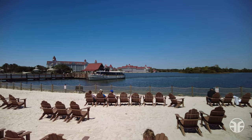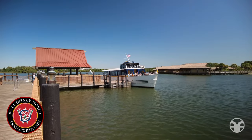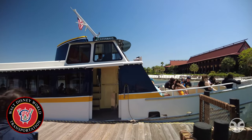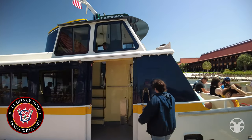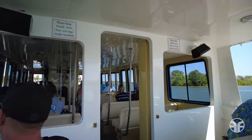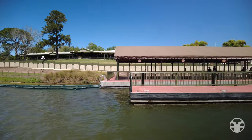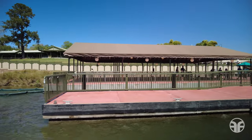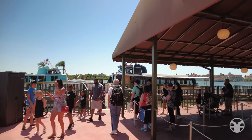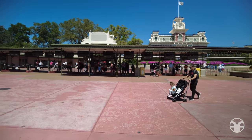Get where you're going in Grand Disney style and enjoy a leisurely cruise aboard the Walt Disney World water transportation. Take in the scenery and relax with welcome breezes as you sail across the Seven Seas Lagoon over to the Magic Kingdom. Use the touch point at the guest entrance to gain access.